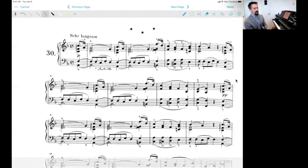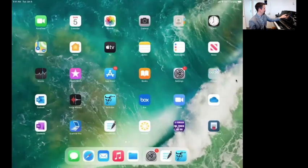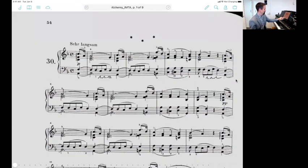We'll want to use the same kind of pedaling at the end of that first 4-bar phrase to clear these notes out as well so that they don't blur. Let's go next and look at the Granados and see a little bit about how our pedal can work here as well.